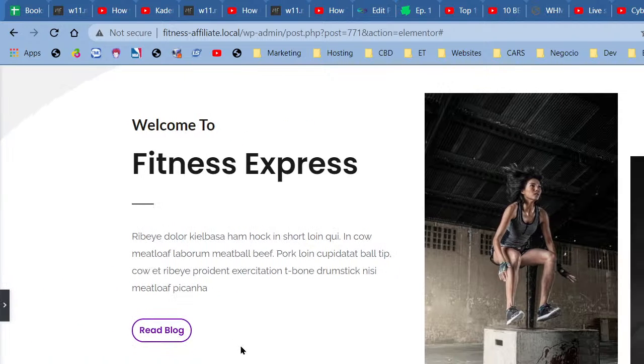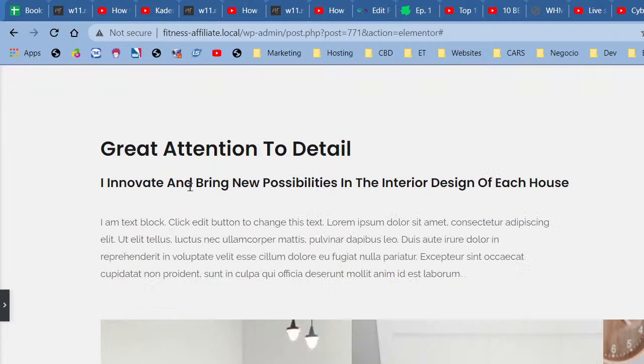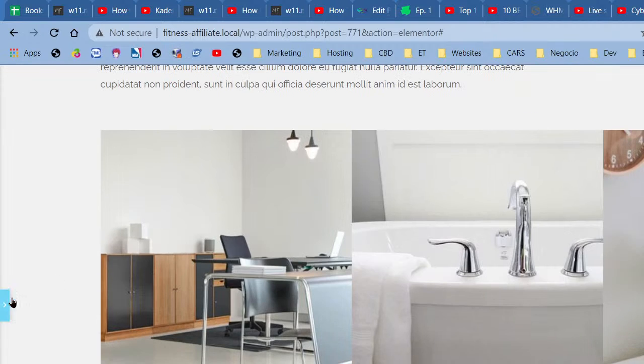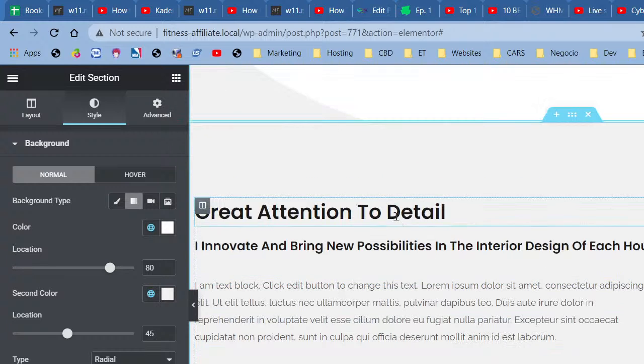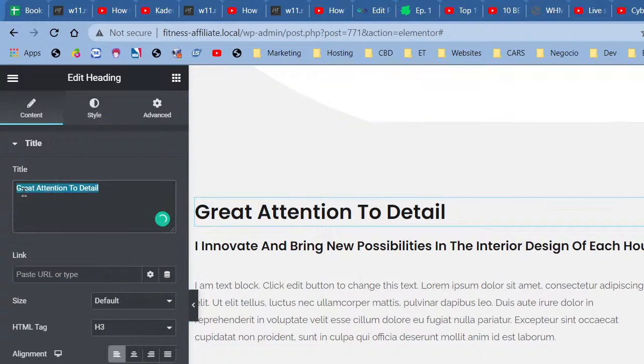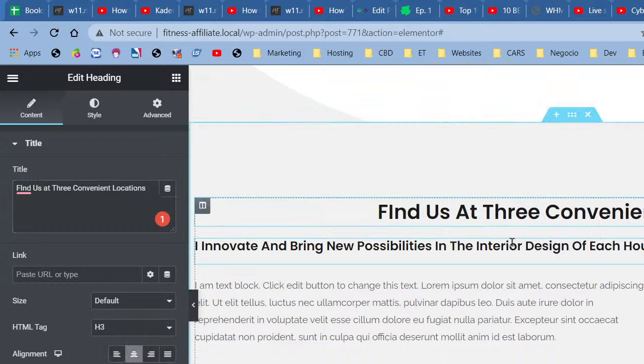That's what I'm going to have to work with for now. Okay, all right. So great attention to detail, and so on. What we're doing for this section now is showing the facilities. So I'm going to say, find us at 3 convenient locations. I'm going to center this.